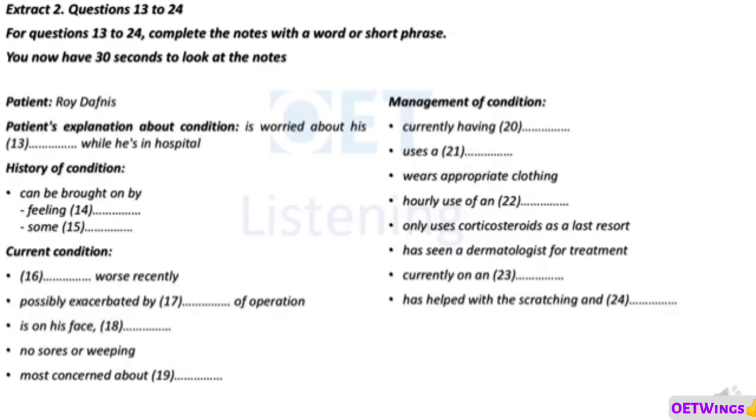A doctor talking to Mr. Roy Dafnis about his planned hospital admission. For questions 1 to 12, complete the notes with a word or short phrase. You now have 30 seconds to look at the notes.